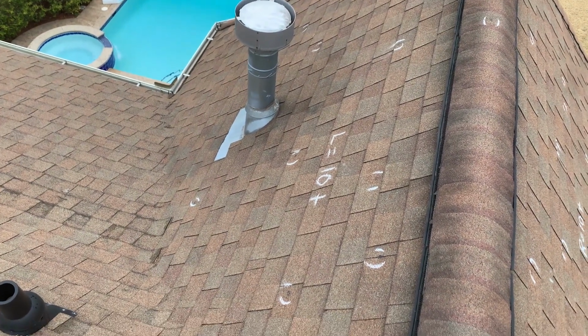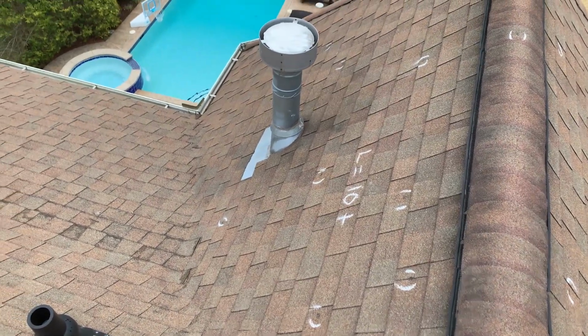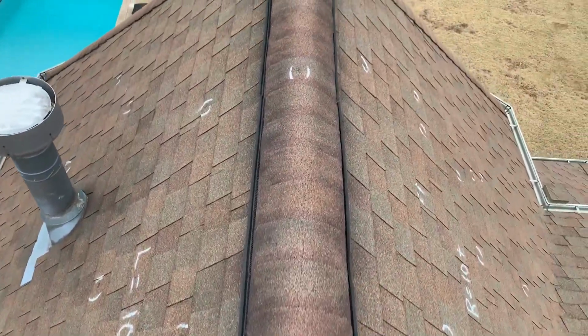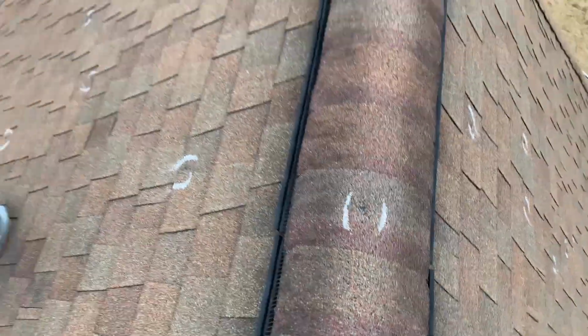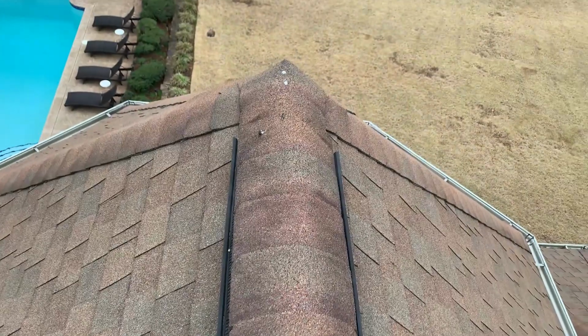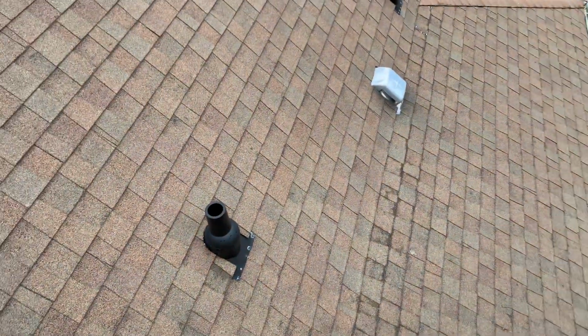All right, there's our left side. Same thing, lots of damage. Overview pictures will easily mark it up. We also had one up here on the ridge. Very nice ridge hit. There's another one down there I didn't circle, but right there at the end. So definitely want to look at that area down there.